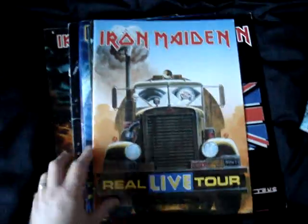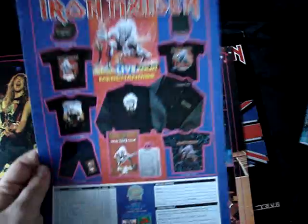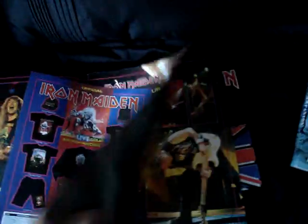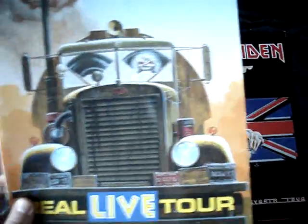Then we have the Real Life Tour, which was Bruce's last tour before rejoining the band. A lot of the tour programmes will come with these merchandise insert sheets as well. These are really, really hard to find. They're the first thing that people either used to send off for more merchandise or threw away at the gig or lost, basically. So this is the Real Life Tour of 93. Very nice book, quite hard to find that one.